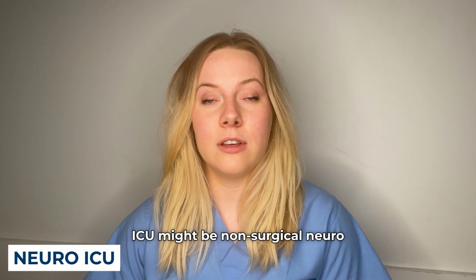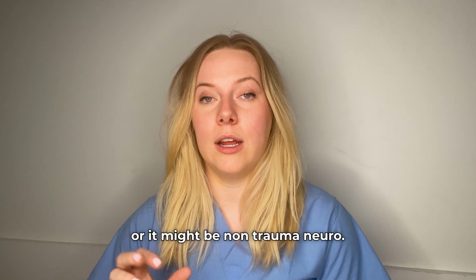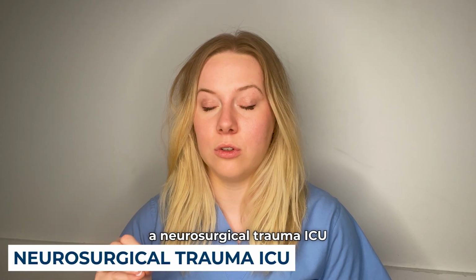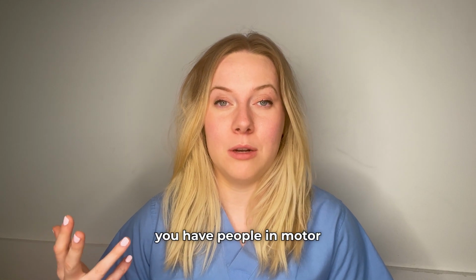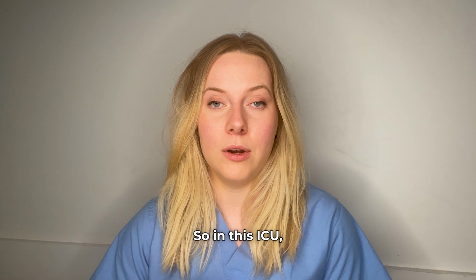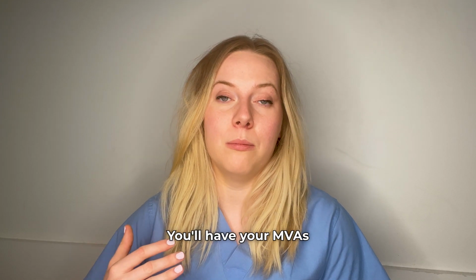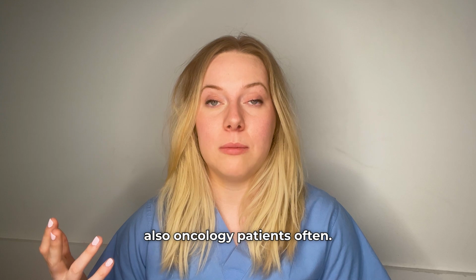Your neuro ICU might be non-surgical neuro, or it might be non-trauma neuro, but often the two are combined together. So you'll have like a neurosurgical trauma ICU, because often you have people in motor vehicle accidents and they end up with a head trauma. So in this ICU, you'll have people who have had either an ischemic or a hemorrhagic stroke. You'll have your MVAs, you will have also oncology patients often.